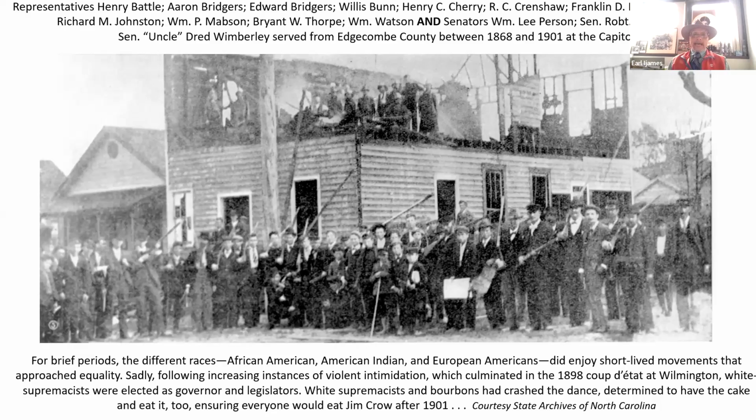And as a result of this coup d'etat, white supremacists within, at that time, the Democratic Party, often noted as Bourbon Democrats, had crashed this experiment of Reconstruction, this two-step dance that we did, one step forward and one step back, that often was referred to within the African American community as a cakewalk, or an old dance that people used to do during the Reconstruction. And determined to have the cake and eat it too, ensuring that everyone would eat Jim Crow after 1901.